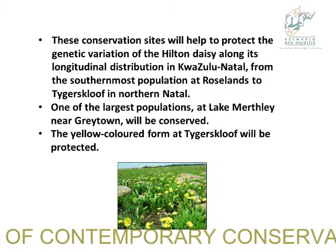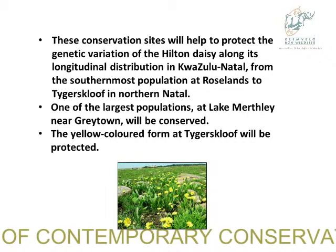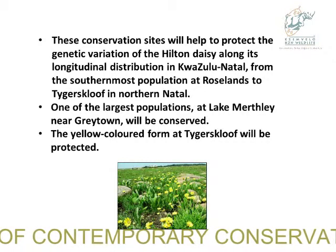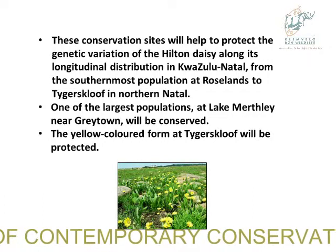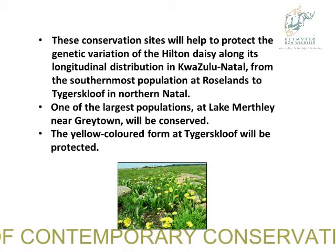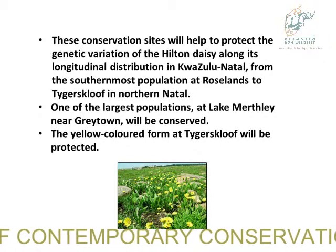It also means that one of the largest populations, at Lake Merthley near Greytown, will be conserved. And there's also an entirely yellow-coloured Hilton daisy up at Takers Kloof in Northern Natal, which is a stewardship site under negotiation.